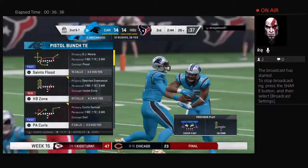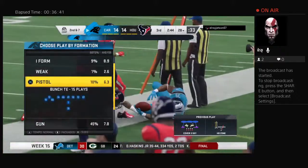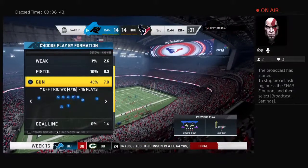Can they come back now and redeem themselves? Give them 3 on first down. It'll set up a 2nd and 7.